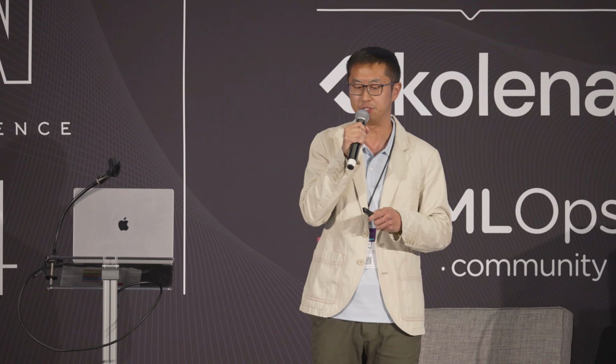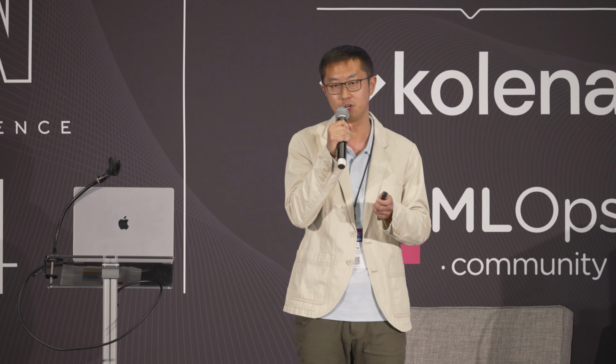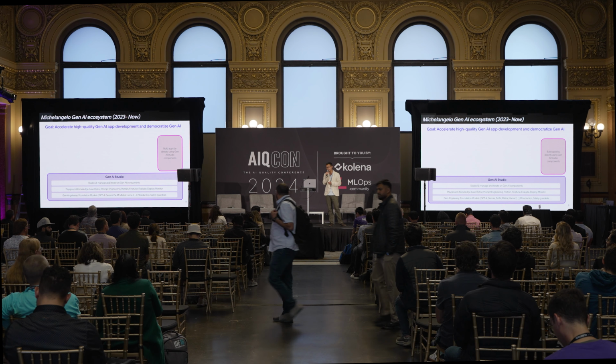And it also comes with this Gen AI gateway, which provides a unified interface for our users to access either the external models such as GPT-4 from OpenAI or Gemini from Google, and also the open source models served from Michelangelo, such as Mixtral and Llama 2. It also comes with security and safety capabilities, such as PII reduction and safety guardrails.